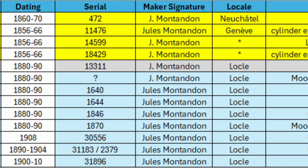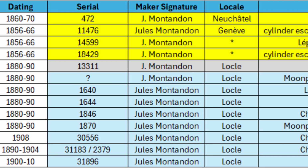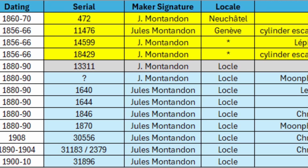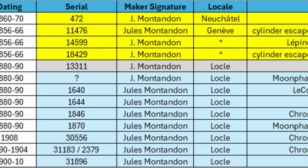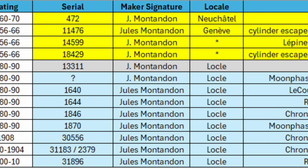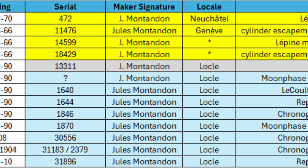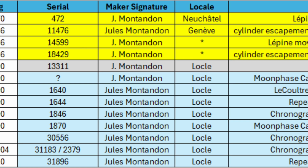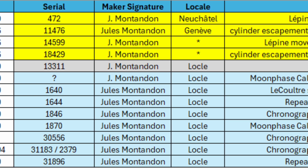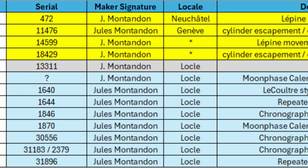Now, the case, we will find with this earlier Jules Montandon, he did not sign the dust covers. He only signed either the movement or the movement plate. So we do not find a signature on any of these dust covers. We do not find a signature on the dial, but we do have a serial number on the dial, which is interesting. But these are telltale signs that bring us to the same maker.